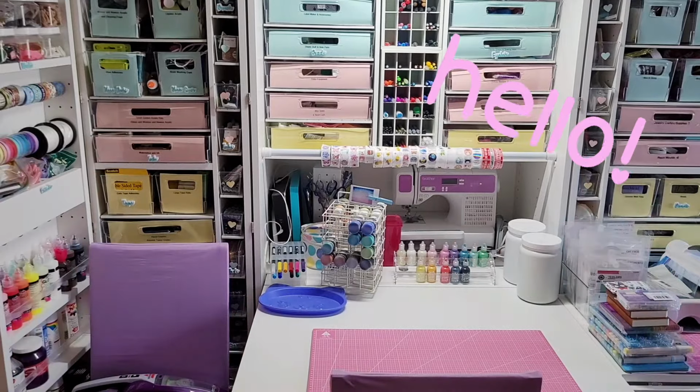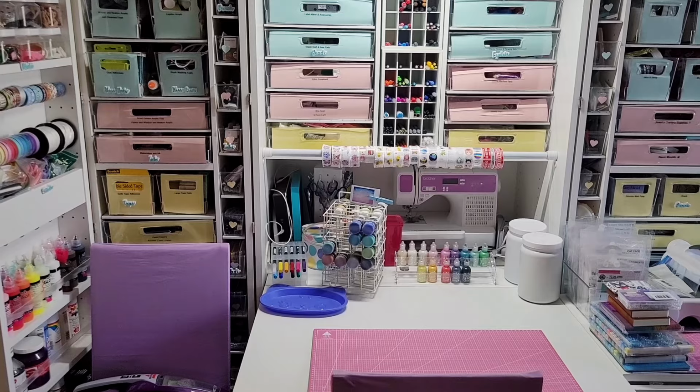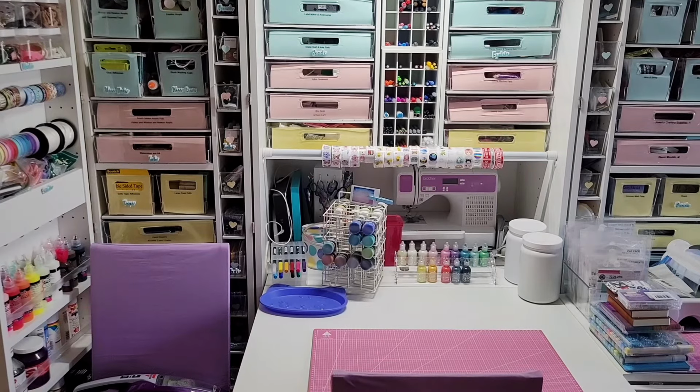Hi everybody, this is M from DIYM, and I just wanted to show you guys my studio space, how I'm organizing some stuff. I'm going to show you this a little bit later on, but I wanted to show you a few ways that I'm organizing as solutions outside my DreamBox.